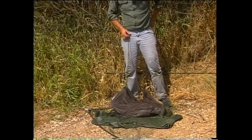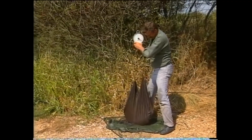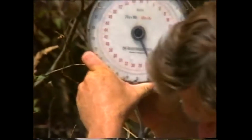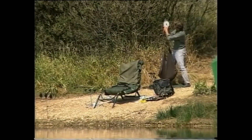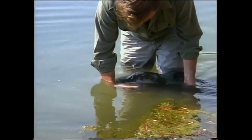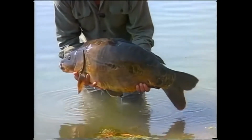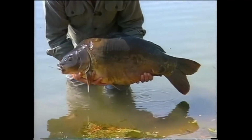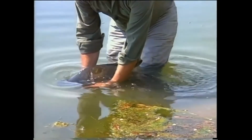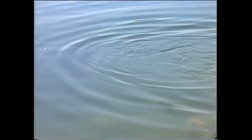There we are. Right. Just pull up gently, make sure she's in the bottom nicely. About 20, just under 26. It's a two-tone fish one side. Just hold her for a minute while she recovers. Lovely.